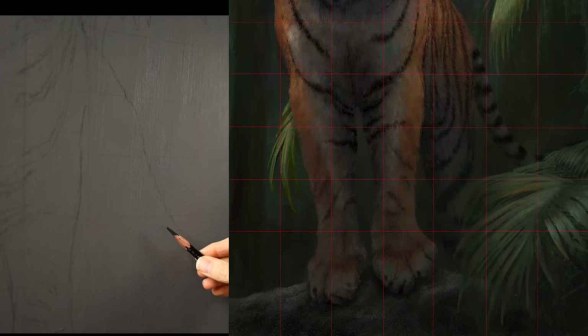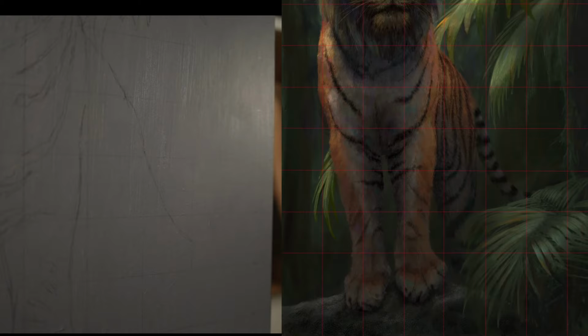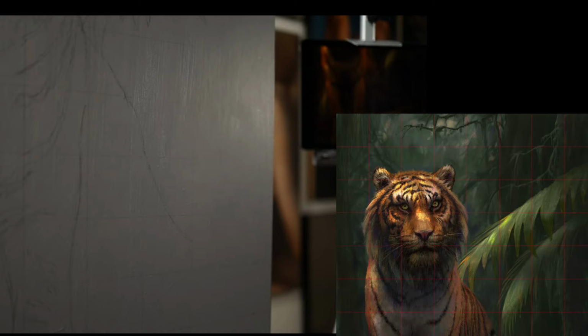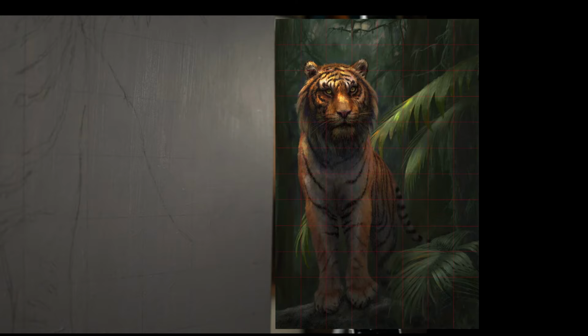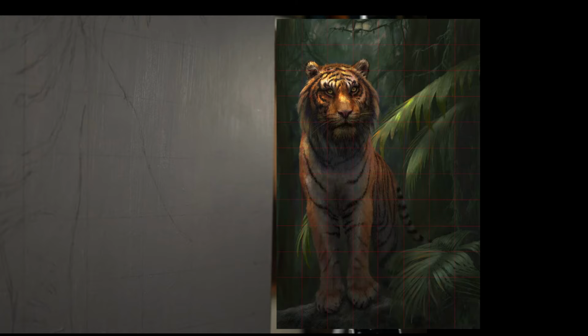And I need to do, I need to make that reference a lot smaller. Okay, there you go. Now we got all that kind of glare over here, which is annoying. Sorry about that. No, I'm not gonna worry too much about it at the moment because there's not much I can do about that.